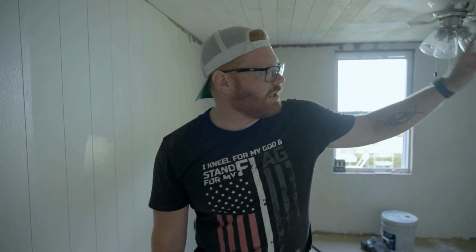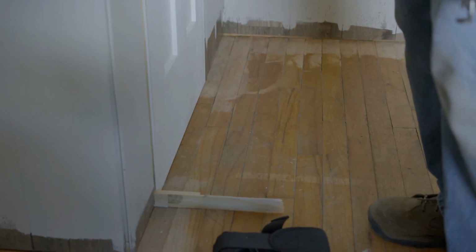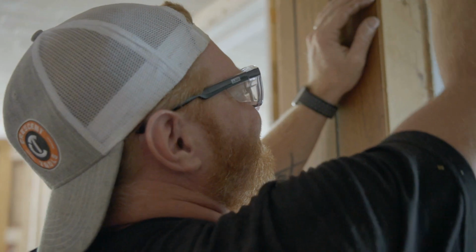So we're gonna get this last door in the bedroom. We're also gonna get this closet door done. The walls are drying, so at this point in the week, pretty much everybody is just rotating right through, getting a lot of stuff done around each other. While the paint dries, the painters are out, Steve and I are gonna put these doors in.